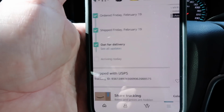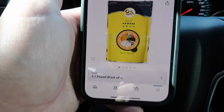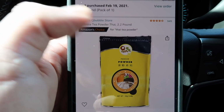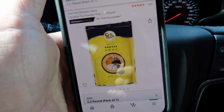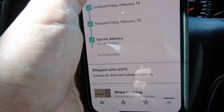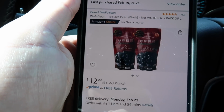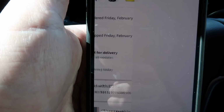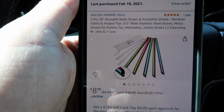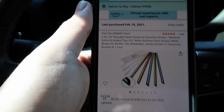Our delivery's coming today, guys. We got these milk tea powders coming. This is a Thai tea one. This one's milk tea. And we got boba, Chinese boba, and then we got these boba straws, reusable metal straws. They should be in today, tonight. So excited.